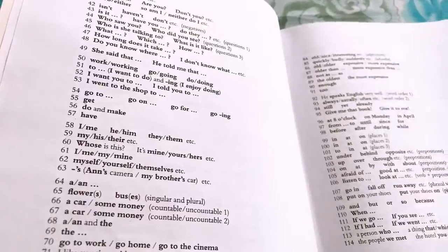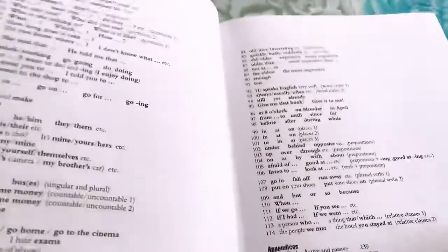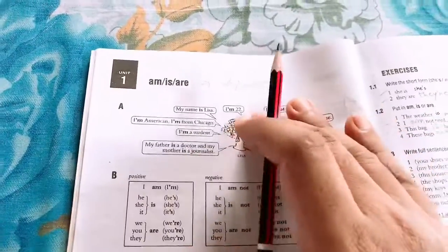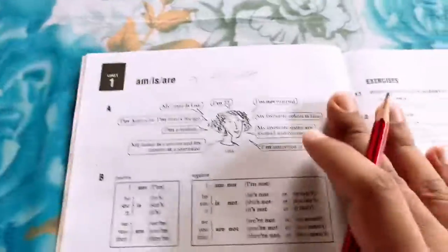Okay, so I don't want to mention what sort of contents are given in this book, because I have already discussed the contents in my previous videos. So do watch that video first, where you will get to know what sort of contents are given here. As you can see how I have practiced so far, you have to write on this page: am, is, are, how to use am, is, are, when to use am, is, are, and how to make sentences using am, is, are.